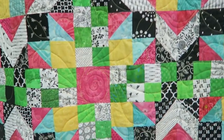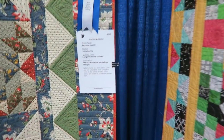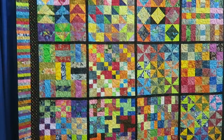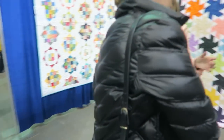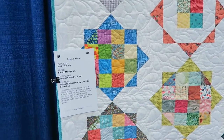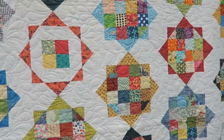Very nice quilting by Terry Tanya. Best part of this quilt was... And on this one. Another very colorful scrappy quilt. This one's called Rise and Shine. Yeah, I like the design, but I like the quilt on top, but I love the colors.